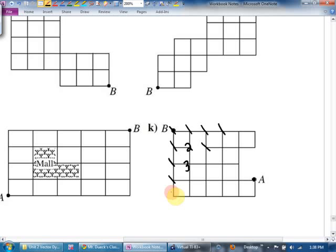1, 4, 4, 2, 1. 5, 8, 6, 3, 1. 13, 14, 9, 4. And this 4 is a dead end. How many ways can you get to this dead end here? 4 different ways, but then you're stuck there. I think, by the way, if you went from A to B in this pathway, you would have found in J a 0 there. You would not have been able to get there at all. You never would have put a number there.